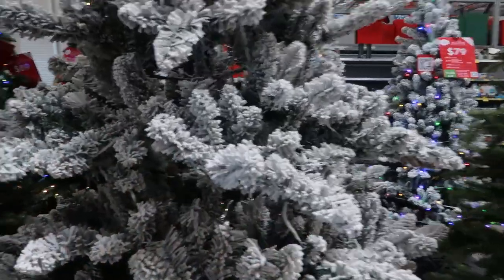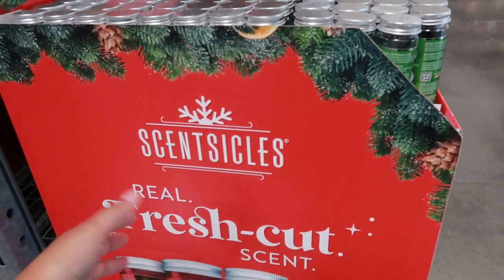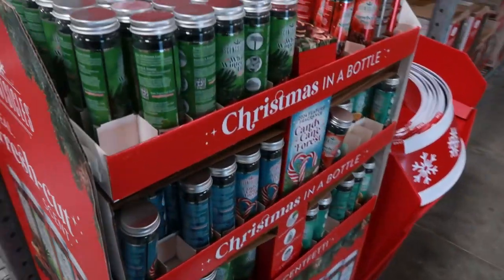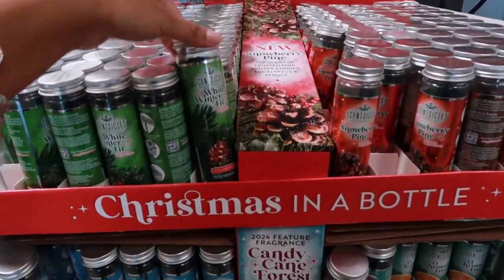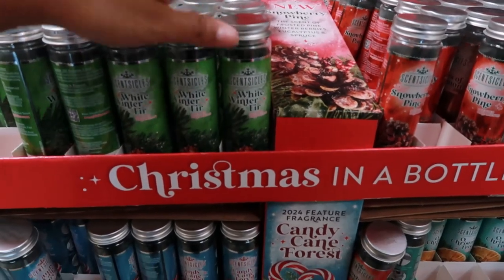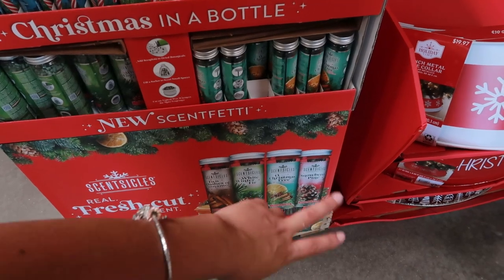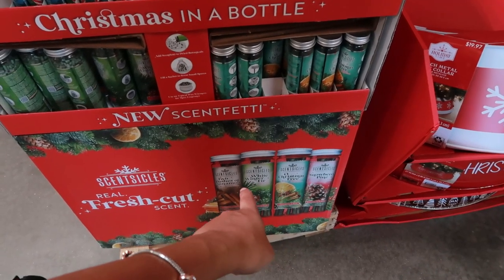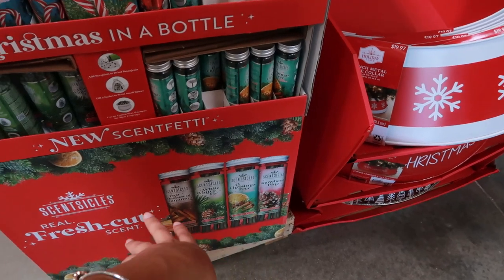But yeah, this is it. And these are the ones I was talking about. So you can actually put these all over your house, on your tree, wherever. But I personally love the cinnamon ones. Now I will say, these are a little pricey. So if you go to Hobby Lobby, wait for them to go on sale and then get you a couple. These are really nice. Favorite one is cinnamon. And I can't remember if it was Oak Christmas Tree or White Winter Fir. Never tried Snowberry Pine, but they're good.